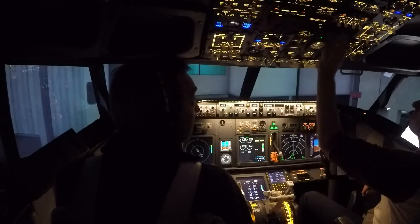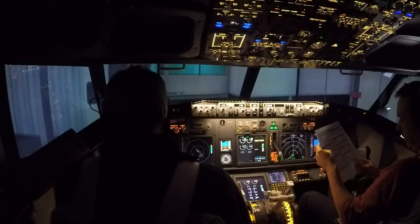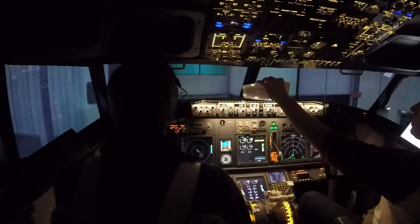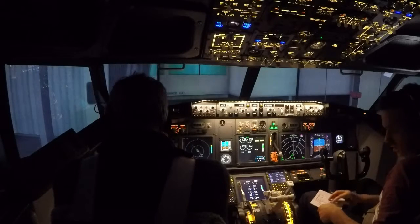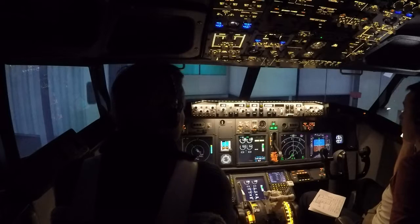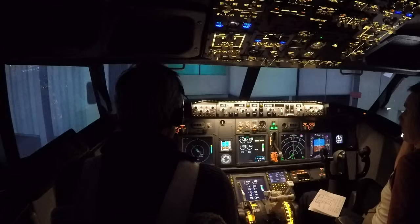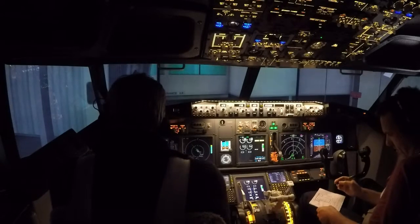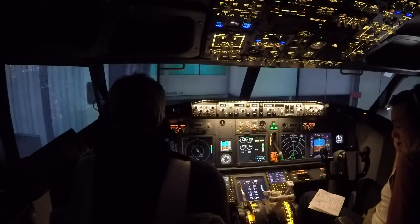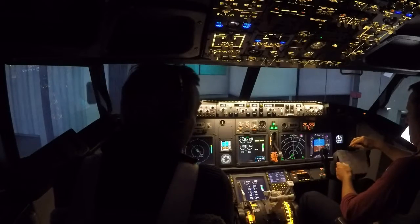Yes, just doors, good. We need clearance first. We do, yes. Okay, yeah, he actually said he wanted us to call push and start, didn't he? Yep. Okay, well, where are we? Delta 34. Sydney Tower, Velocity 894, Delta 34, request push. Velocity 894, push and start approved. Okay, push approved and we are in receipt of Charlie, Velocity 894. 894. Okay.